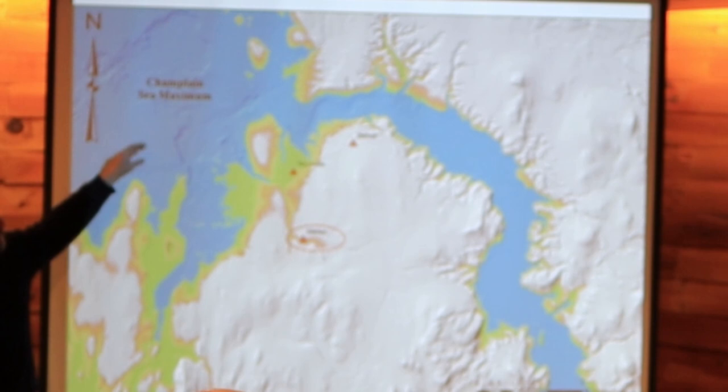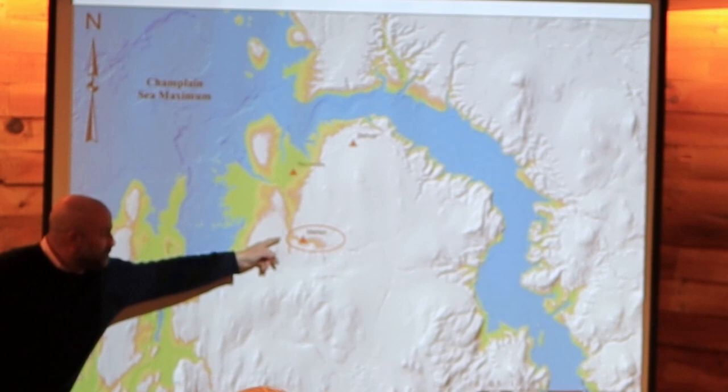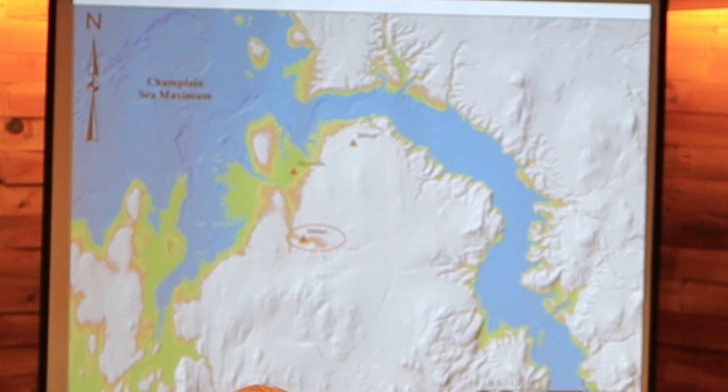This is roughly where the box stores in Williston are today. And the biggest Paleo-Indian site yet known in Vermont is down here on this sort of tributary running out into the shallow water, perhaps a tidal flat type feature. It's just a close-up of that area.